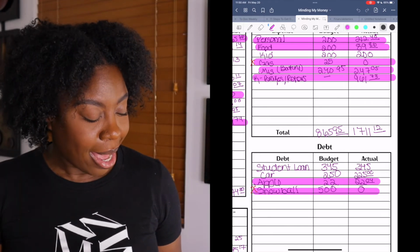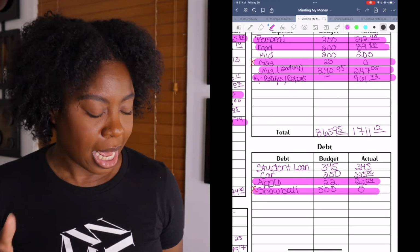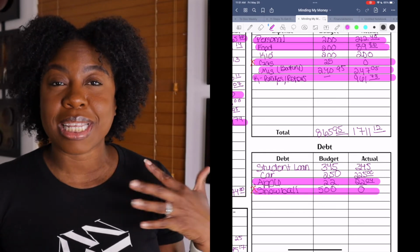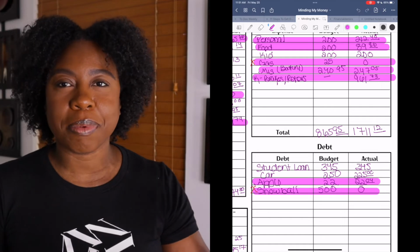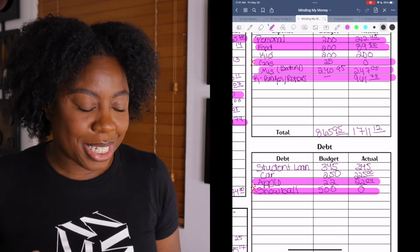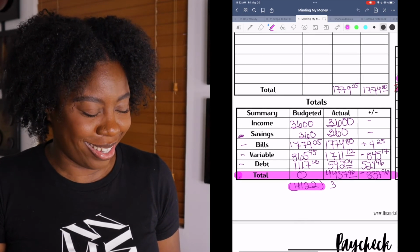And so I had budgeted $865.95 for variable expenses and sinking funds, and we spent $1,711.12. It is what it is now. I'm thankful that the money was there and I was able to shift things, and there's other income coming in to accommodate for that. But that's just reality that happened for us. So when we go look at my totals, let's just go ahead and swing to the totals. See, I'm trying to keep positive.